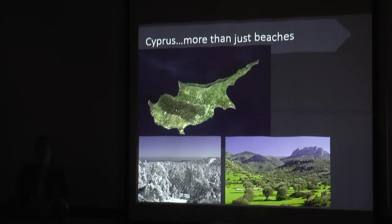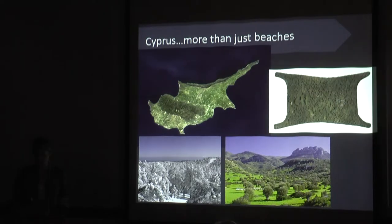But it also has a number of natural resources, which have made it very attractive to settlers throughout history and prehistory, including, in particular, timber in these very forested uplands, as well as copper. It's a huge area for copper mining. It has been throughout prehistory, as you can see by this copper ingot, which is actually fashioned in the shape of an oxhide.